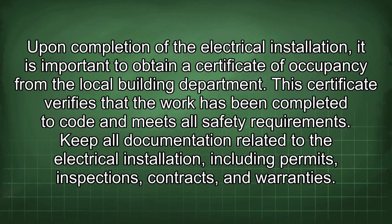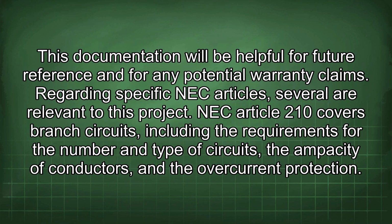Upon completion of the electrical installation, it is important to obtain a certificate of occupancy from the local building department. This certificate verifies that the work has been completed to code and meets all safety requirements. Keep all documentation related to the electrical installation, including permits, inspections, contracts, and warranties. This documentation will be helpful for future reference and for any potential warranty claims.